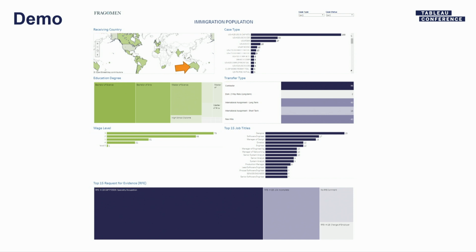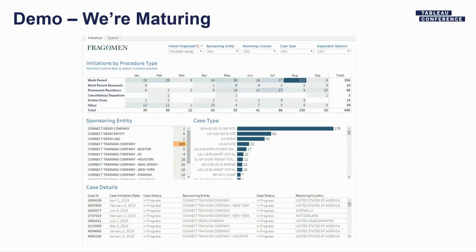And what happens is if, say, you select Australia, then the entire dashboard filters to look at your population that's going to Australia. We have some date filters where I think you can look by case status and case type specifically and filter the dashboard. Or if you just want to look at all the software companies, if you're trying to move a group of software engineers to another country, you can see where they're at.